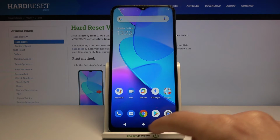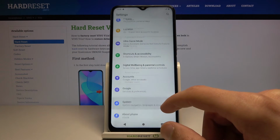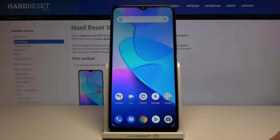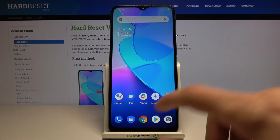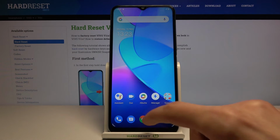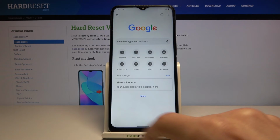Now to enable it, simply go into the settings, scroll down to system navigation, and gesture navigation. Give it a second, and there we go, it's changed. As you can see, the icons went a little bit lower, and you have basically nothing showing any kind of notifications. If you've never used gesture navigation before, the way it works is if you have some kind of app open, you can see that the bar appears at the bottom, and what you want to do is swipe up on it to go home, swipe up and hold to go to recents, and swipe from the sides to go back.